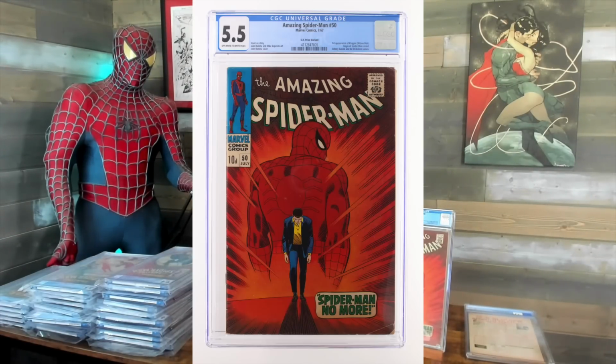Next we got is first Kingpin. It's a cool red cover, but this is the UK version. As you can tell, the price is not 12 cents. It's 10D. I don't know what the D stands for. I know P is pence, so I don't know what the D is for. All my UK fans out there, you probably know what the D stands for. 5.5 to 6.0, got the 5.5, $11.99.